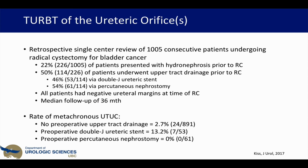22% of patients presented with hydronephrosis prior to radical cystectomy, and of these, approximately 50% had urinary drainage. Of those folks, about half were drained with a double J ureteric stent, and the other half with a percutaneous nephrostomy tube. As part of inclusion criteria, all patients had a negative ureteral margin during radical cystectomy.